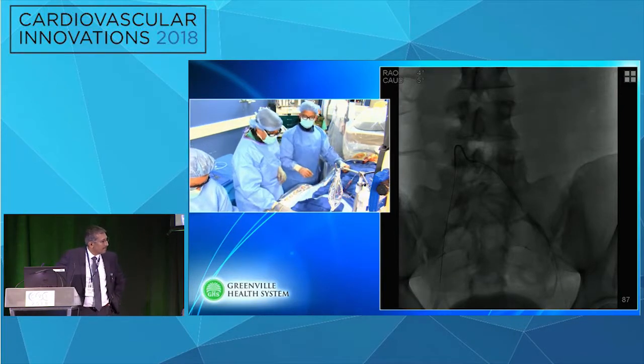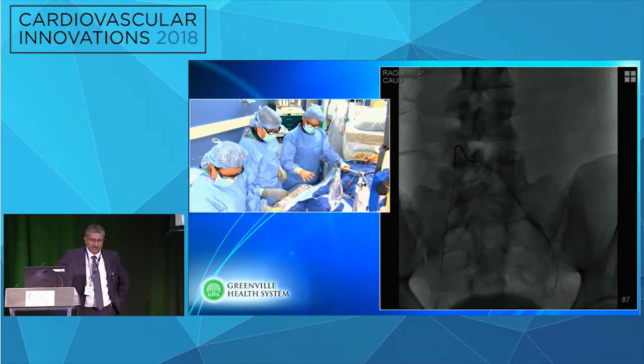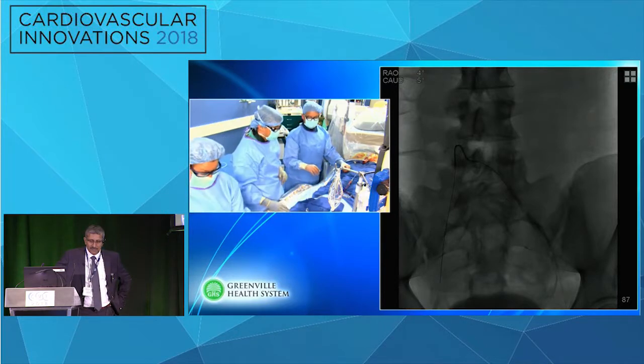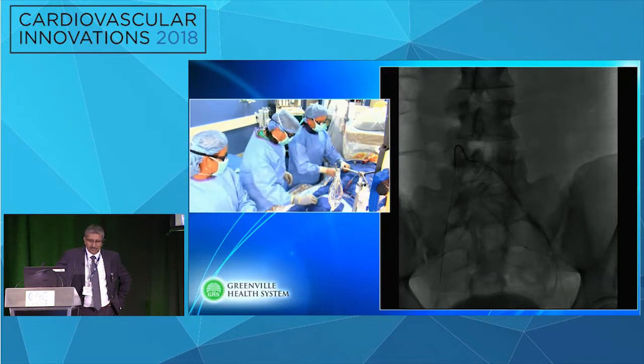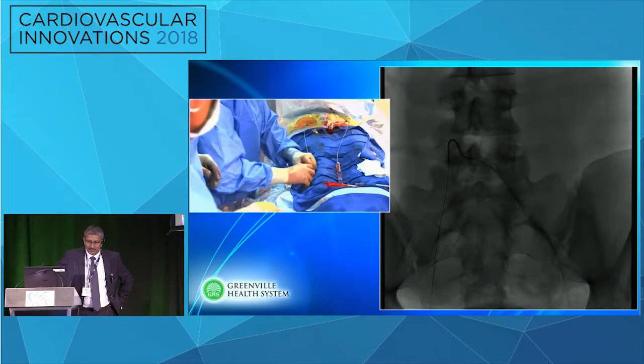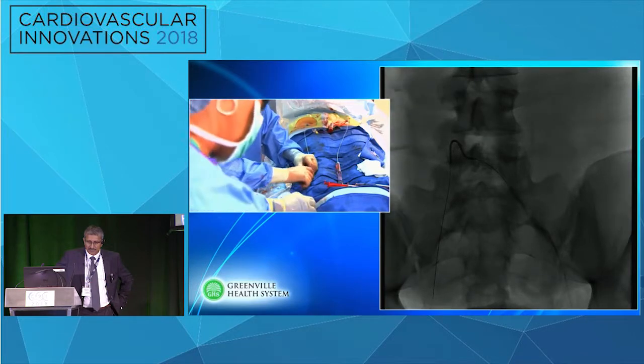Any other thoughts, Dr. Baccarat? Yeah, so Bruce, since you just have a small wire through, is there any chance that you can just snare it from below and then do a pull through, and then you can put whatever you want over it? Yeah, I just want to put this prograde catheter in to get just a little bit more support, and then we can do anything we want like that.